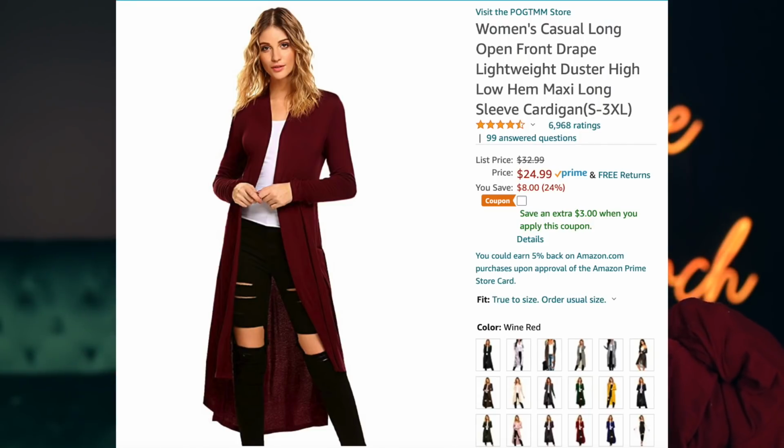Next, we have a clothing item. This is a duster cardigan from Amazon. It's kind of hard for me to show it to you, so I'm gonna insert the photo right here. Oh my gosh, I love this so much. This is the third one I've purchased. I got them for the first time last year. I got a black one. This year I bought another black one in a smaller size. And I bought this maroon one. So this year I just got a large.